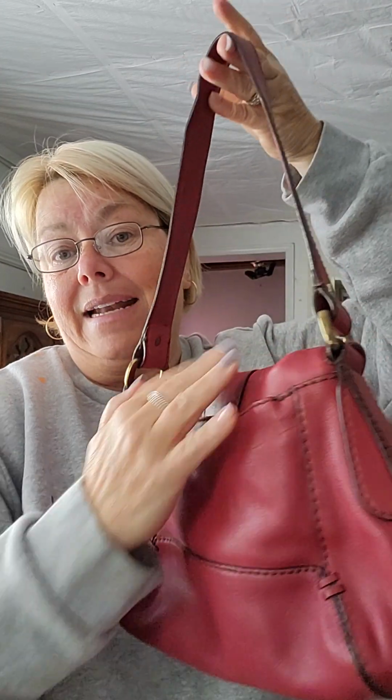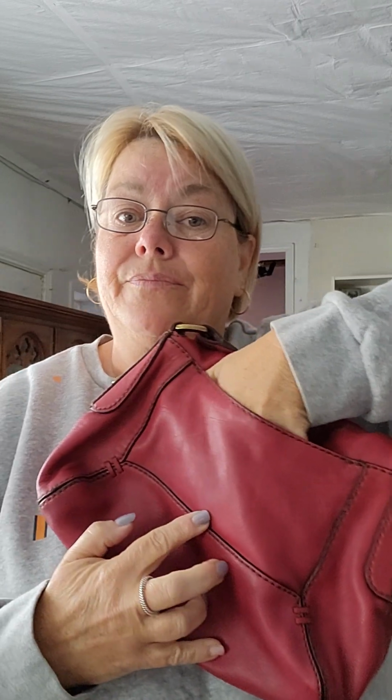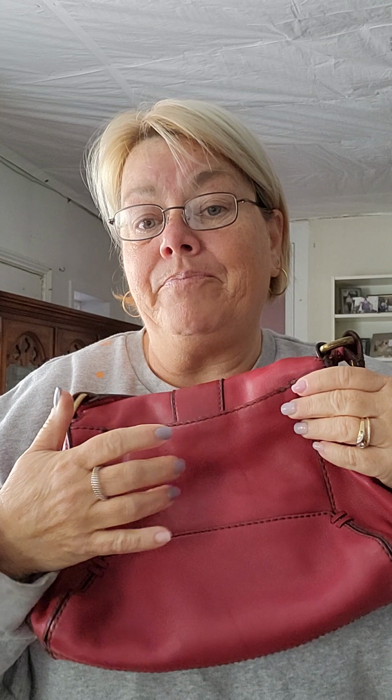So let's unpack it. It has a back pocket, which is probably a phone pouch, but it is very much in keeping with those early iPhones. You certainly wouldn't be able to get my S21, whatever it is, Samsung in there. This probably is big enough, but this isn't. So again, most of the time that's how I date my bags.